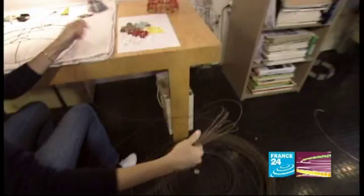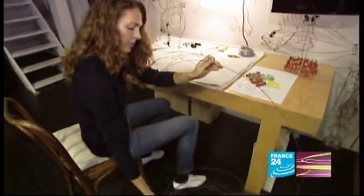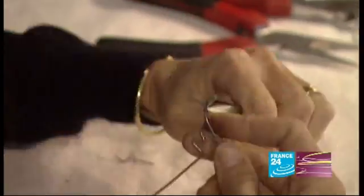A unique object which will soon carry Marie-Christophe's signature stamp, a signature which is sure to increase in value over time.